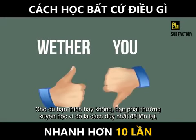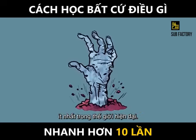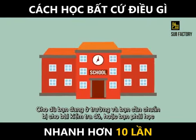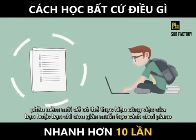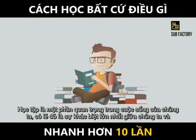Whether you like it or not, you have to constantly learn because that's the only way to survive, at least in the modern world. Whether you are in school and you need to get ready for that test, or you have to learn that new software to be able to do your job, or you simply want to learn how to play a piano because it looks cool, learning is a big part of our life.